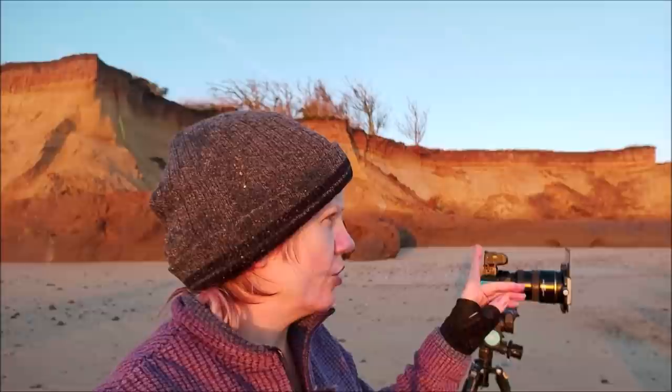Right, I'm going to take a pootle up there. Now that I've got sunrise and sunrise colour out of the way, although we're in for a blue sky day, because I'm shooting long exposures, I can probably shoot a little bit later into the morning than I normally would.